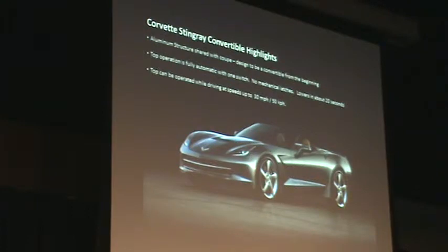Some of the highlights of the convertible: it shares the aluminum structure with the coupe, which is very straightforward because the coupe has a removable roof panel and is basically a convertible as well. So it really helps that it was designed to be a convertible from the beginning. And we went to a fully automatic top, one button, no more mechanical latches or anything else that you have to play with, just up and down the top. So it goes in about 20 seconds. And another nice thing about it is that the top can be operated up to 30 miles an hour.